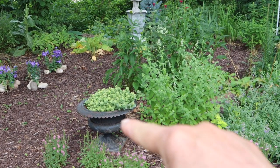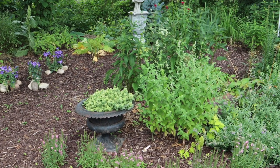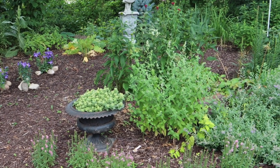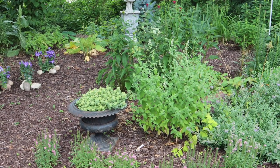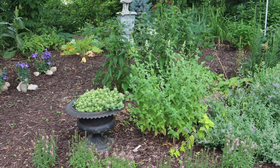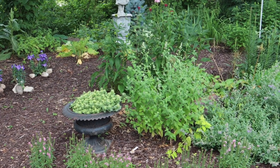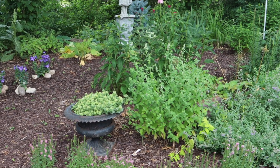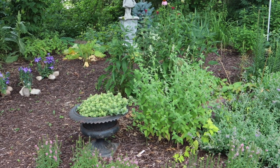I added this metal iron urn here, and I put some, I forget the name of that sedum. It's a ground cover sedum. That is the best stuff right there. I bought two small pots of those last year, and I overwintered those in my husband's shop, and I didn't even have to do that because I had some of it growing in a pot that I left outside all winter long. That stuff came back and is doing phenomenal.